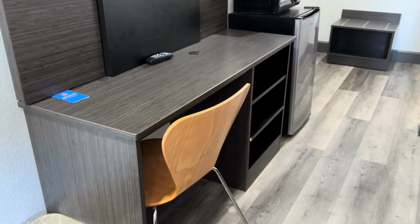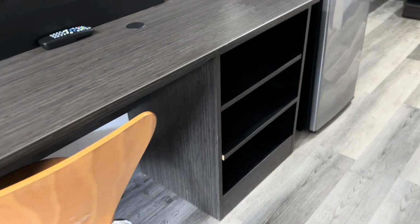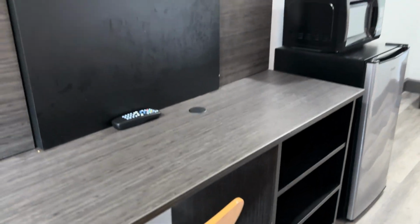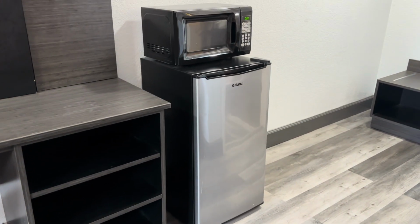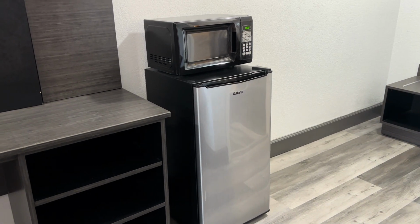And then over on this side, we have a desk, a chair, a trash can. There's some drawers right here if you wanted to put something there. Also right here we have a TV and the remote. If you keep walking this way, you can see they've got a mini fridge and a microwave.